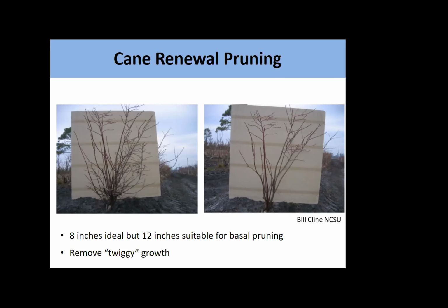The more narrow you can keep the base of that plant, the better the fish scales around the harvester will go around the base of that plant, and that will help reduce your ground loss as well. But you can also tell in the photo on the right, there's a nice narrow base on that plant from the cane pruning. From removing twiggy growth, there's a lot stronger shoots, and there's a nice big V in the middle of that canopy to allow sunlight penetration.